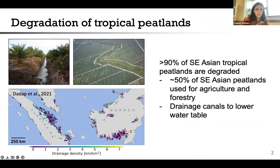Here are two photos of drainage canals in oil palm plantations, and then a map from a recent study showing the density of drainage canals on peat soil in Southeast Asia, to give you an idea of the scale of how dramatic this hydrologic change has been.